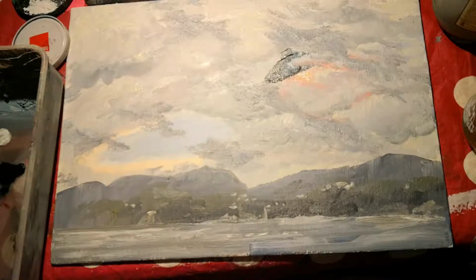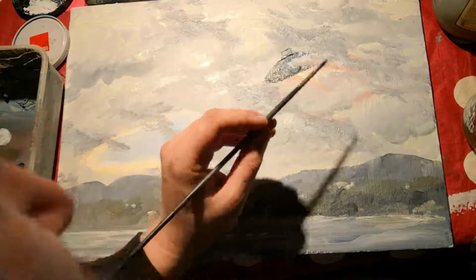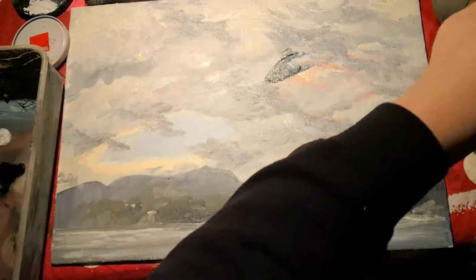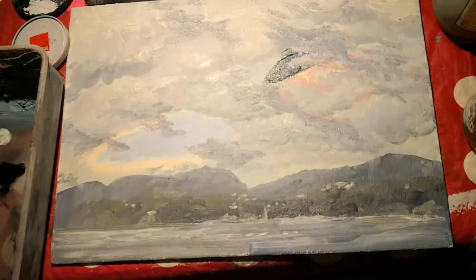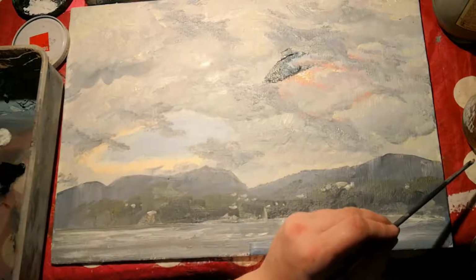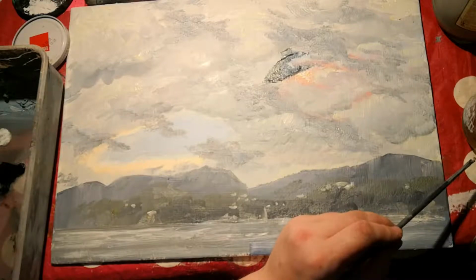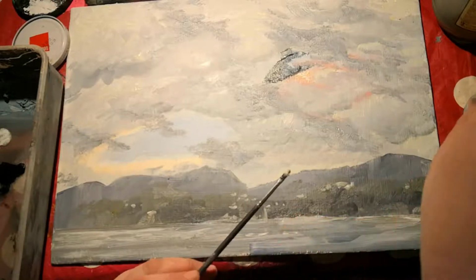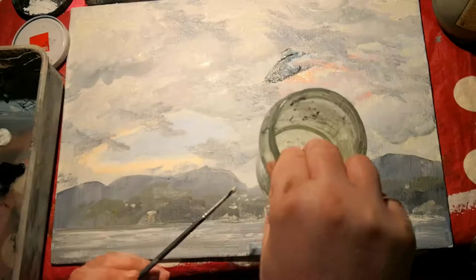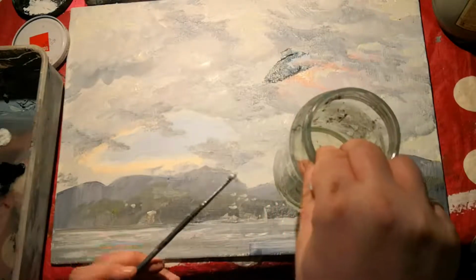No, actually, I'll go through with this one a bit more. I will oil it out a bit. What are you doing? Oil it out. It's oil. This is oil and thinner mixed, but mostly oil. This is oil and thinner. It's 70% oil and 30% thinner.